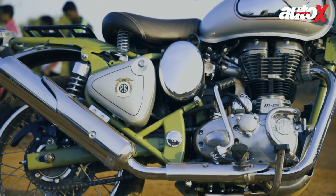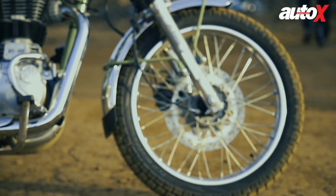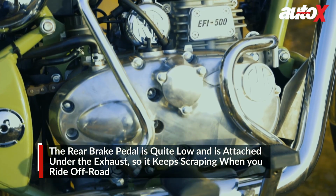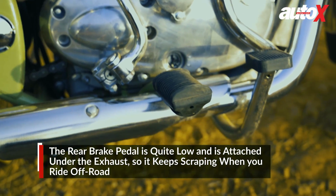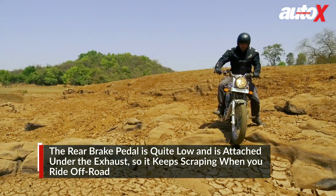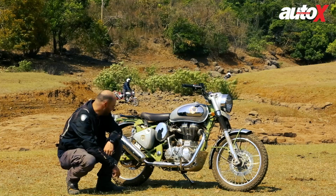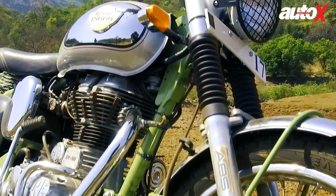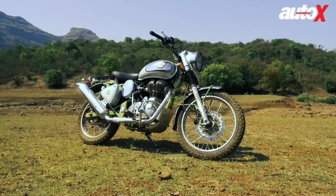The overall design, again, of these motorcycles is so ancient. You would have expected the rear brake lever to have been modified in some way, because it sticks out at the bottom right under the exhaust, and it always hits on rocks and stuff when you're riding. So yeah, overall this nice spring suspension does a pretty good job, and the front suspension also does a pretty decent job of soaking up stuff.